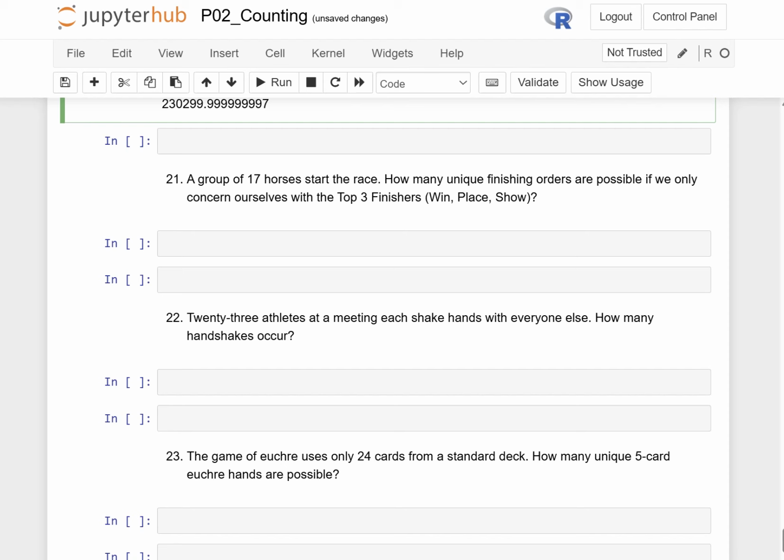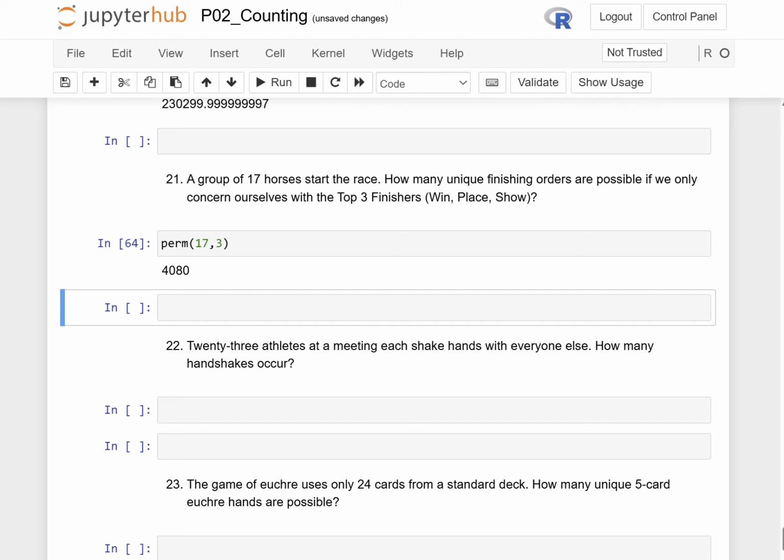A group of 17 horses start the race. How many unique finishing orders? And if you've been to the track, you know win, place, or show is a bet that you can put on. And win is first place, place is second, show is third. Okay. So there are 17 permute 3 ways to have those top 3 finishing orders. So there's 4,080 ways to choose them.